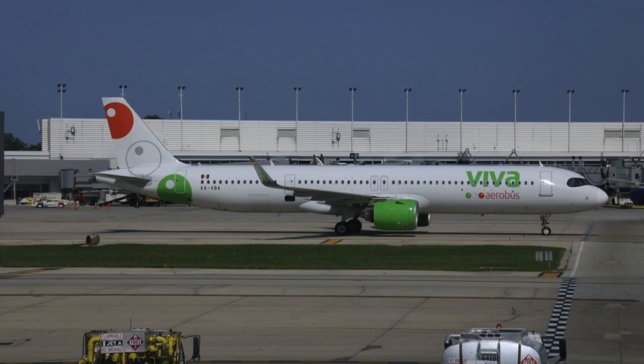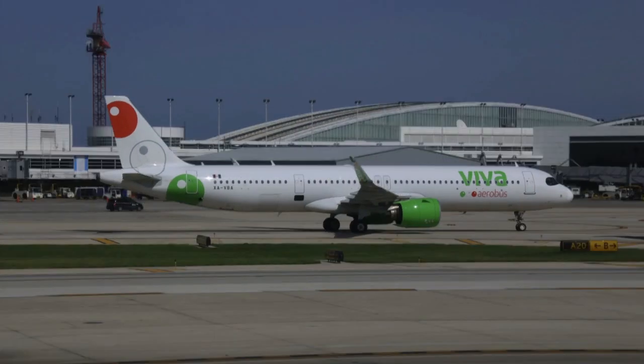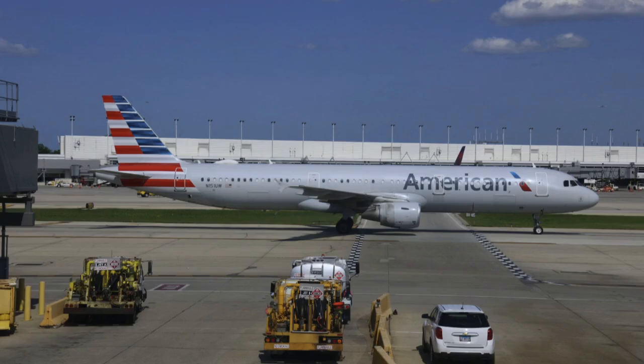That is really sweet. So love the colors on it. It's a really great plane. Love the raccoon mask. So all the pieces put together make this a wonderful plane and a really cool catch at Chicago O'Hare International. So very nice to see that, get that focus going strong.